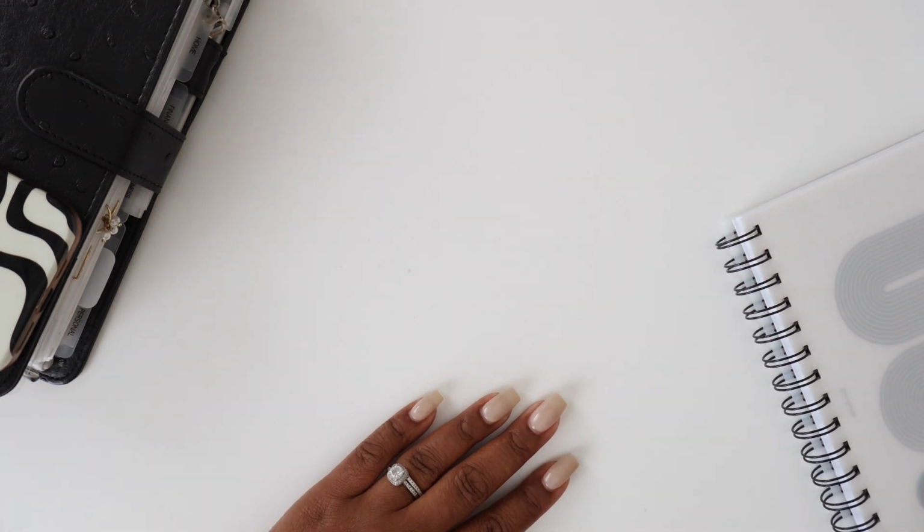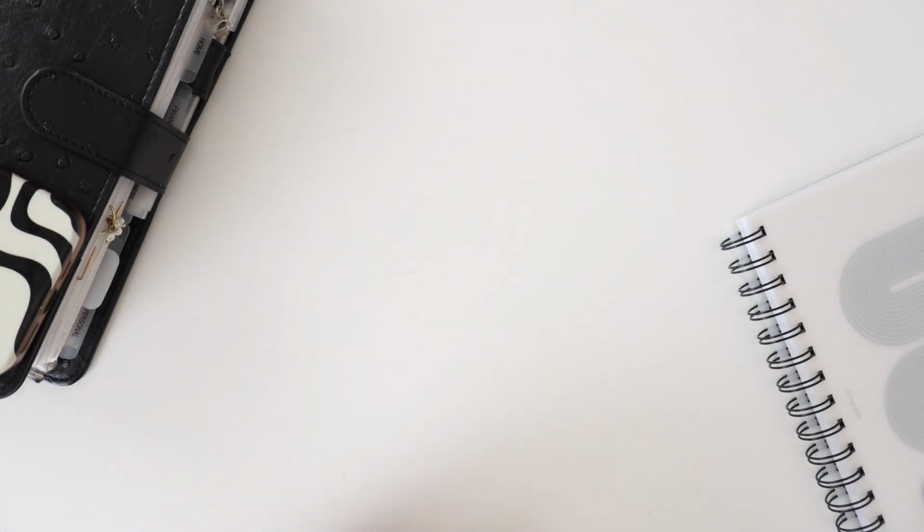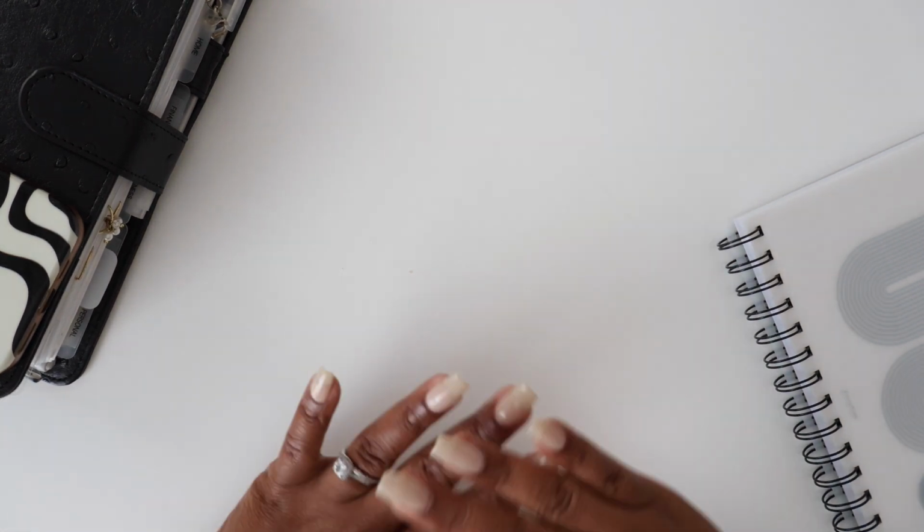In today's economy, we can't be spending all of our money on planner supplies. Although yes, we do want to be organized and we do want to maintain our schedules and we do have goals, we cannot be out here in these streets spending an arm and a leg on planner supplies. That's just not going to fly.